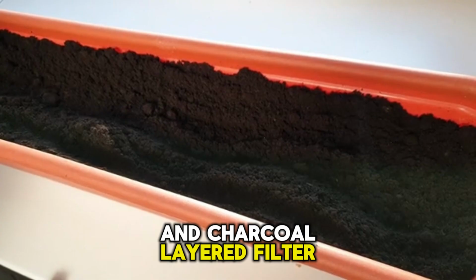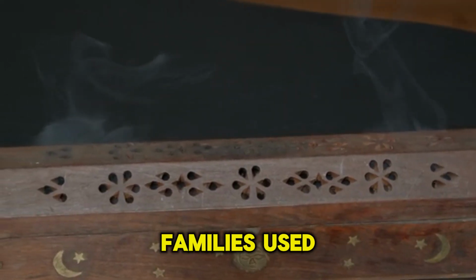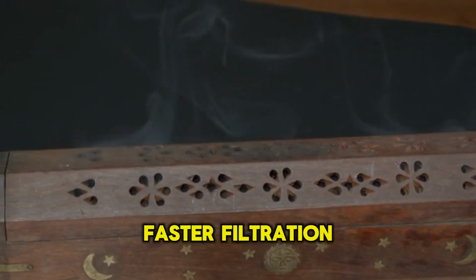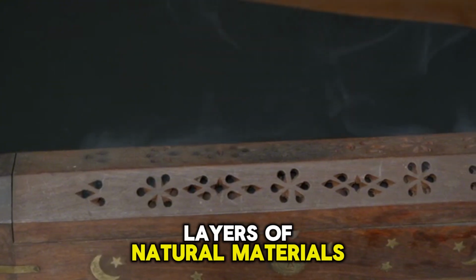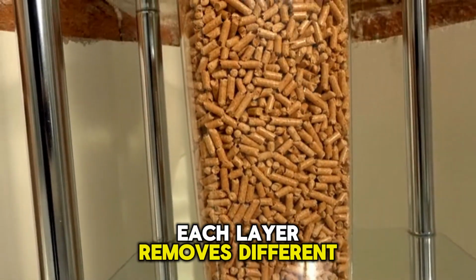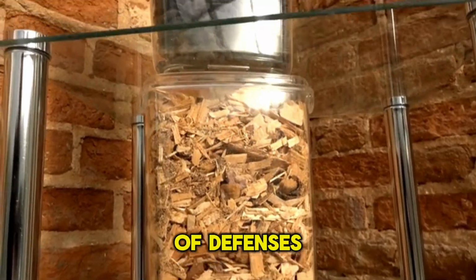Number 3, sand and charcoal layered filter. The sand and charcoal layered filter, the method World War II families used when ceramic pots weren't available or when they needed faster filtration rates. This system uses multiple layers of natural materials stacked in a container. Each layer removes different types of contaminants. It's like a cascade of defenses.